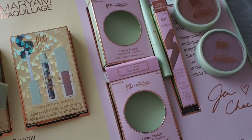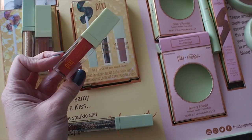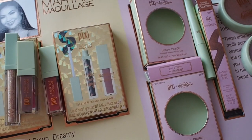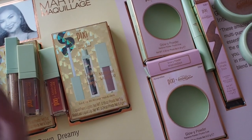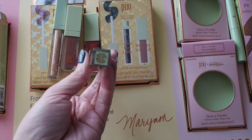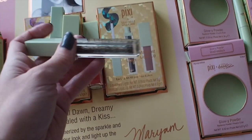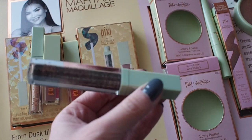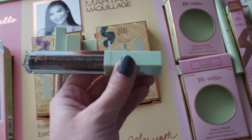The red is called Coral Bang, so it's actually more of a coral shade. That's quite exciting. I don't actually own a coral shade, so I'm excited to try that out. And then the darker liquid fairy light is in Starry Night, which is exactly what it looks like. It's black with gold reflects.